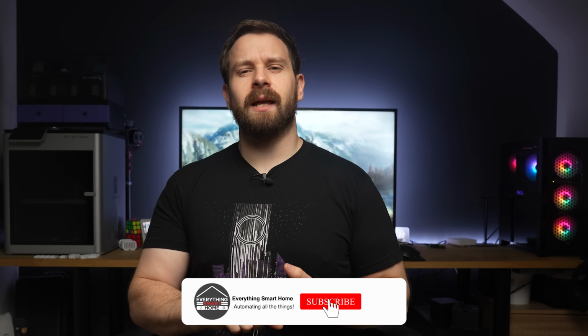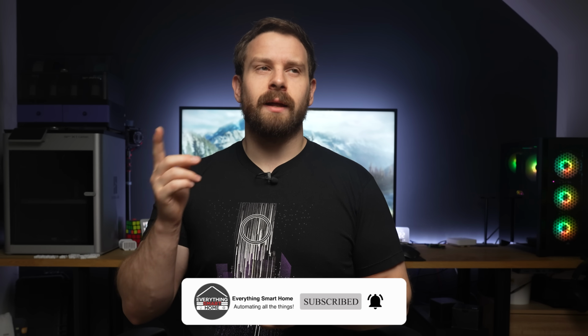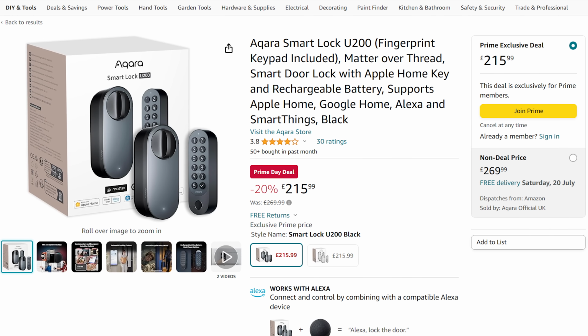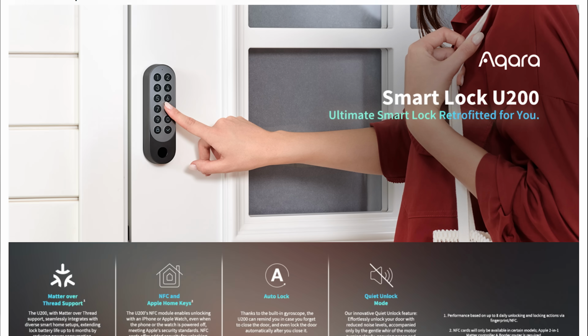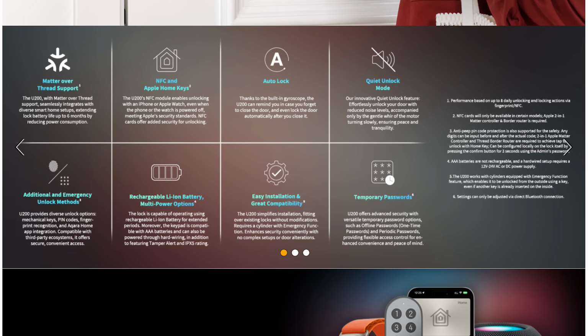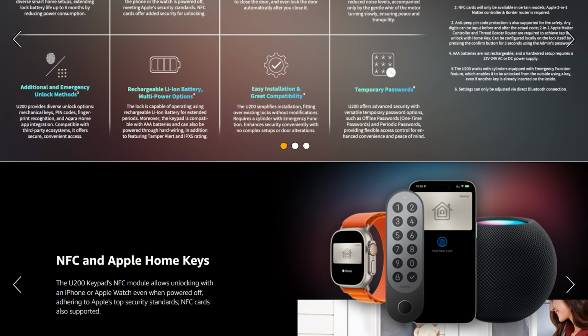Let's take a look at some smart door locks now, and this was going to be a little bit of a boring category until a few weeks ago when Aqara released a new model, which we are finally getting in the UK, which is the brand new U200, which is a Matter over thread smart lock with a fingerprint and keypad unit attached, and support for Apple HomeKey with rechargeable batteries.